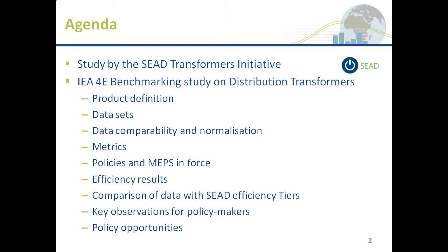The agenda for this webinar is shown here, and we'll start with some information about a study which was carried out during 2012 and 2013 by the SEED initiative and really formed the foundations on which the mapping and benchmarking study was based. This first study by SEED looked at comparing the policies and the thresholds in current policies and worked out the methodology to normalize these thresholds in order to make them comparable on a fair basis.